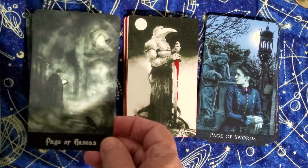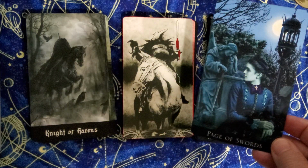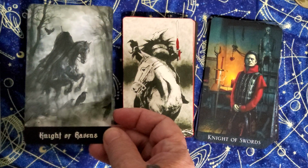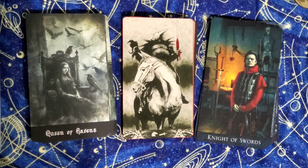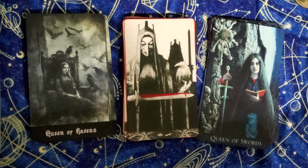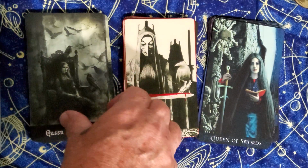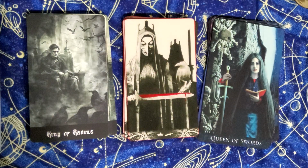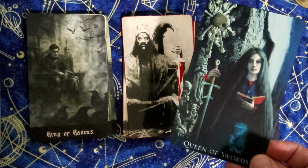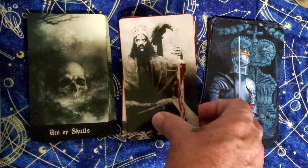Page. Looks like he's studying. Maybe in the monk. Page. Page. Oh, that's a good one. Knight of Ravens is, what do you call it? What is it called in Sleepy Hollow? The rider. Queen of Ravens. She's cool. Oh my God. King of Ravens. Wow.